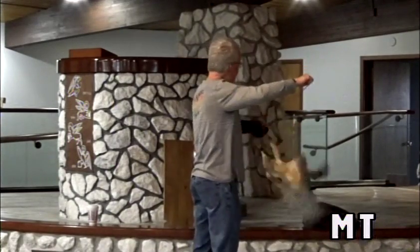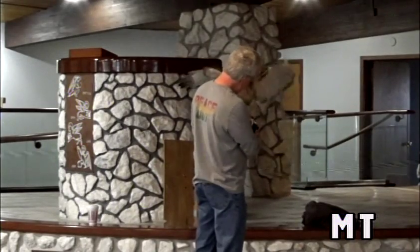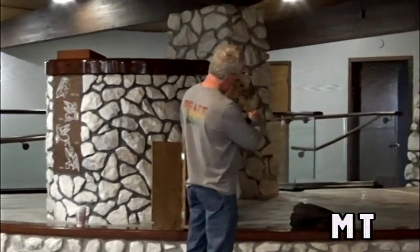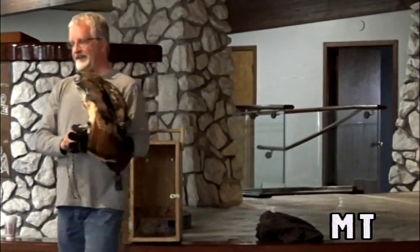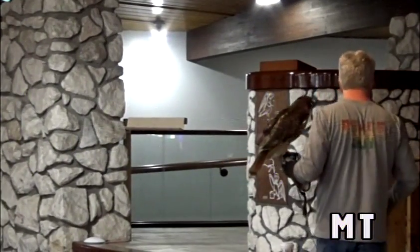She's probably going to be a little jumpy with COVID. She hasn't been out in public as much, and this building has kind of a weird echo. She doesn't seem to like echoes, but we'll let her get settled. So as Chris walks around throughout the program, you'll be able to see those sharp talons.